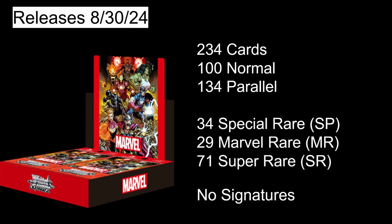Welcome back, everybody. Today I'm going to go over the release of Marvel Volume 2 coming out for Japanese Weiss Schwarz. This releases on August 30th, 2024. There are 234 cards. This consists of 100 normal types and 134 parallel. Yes, they are juicing the collectors.